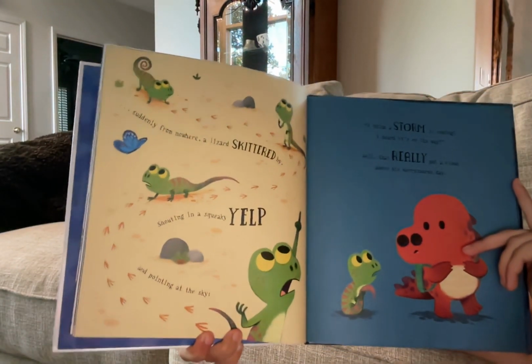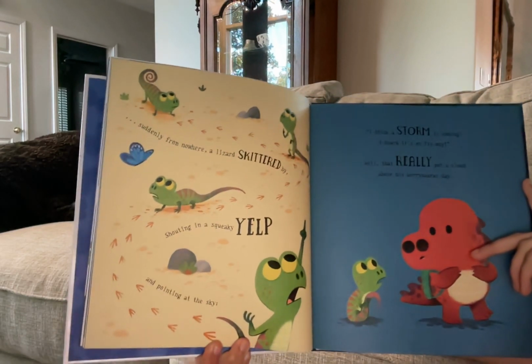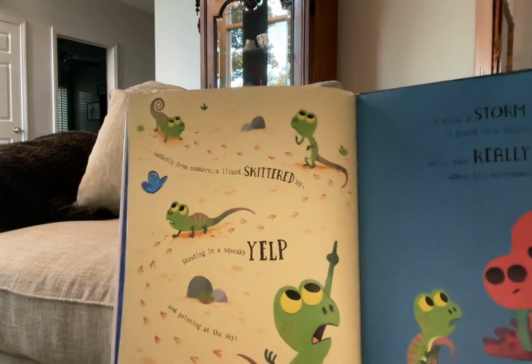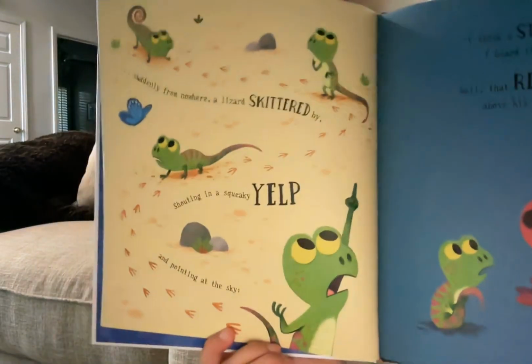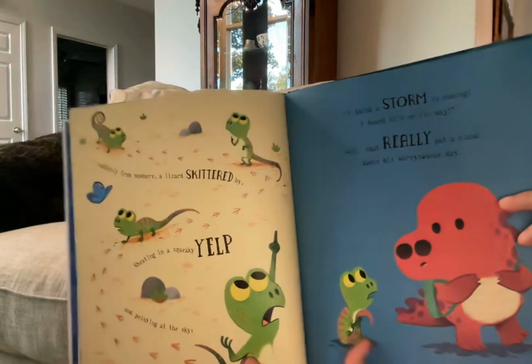But suddenly from nowhere a lizard skittered by, shouting in a very squeaky yelp and pointing at the sky. Here we see the lizard on the sand and his little prints running through. He's pointing up. It's a green lizard.